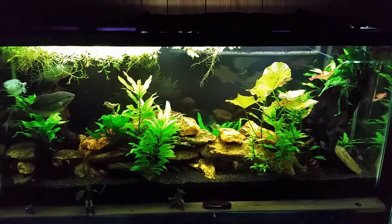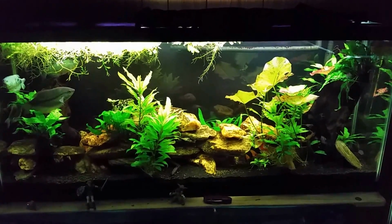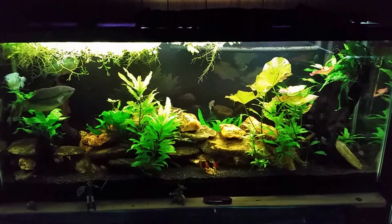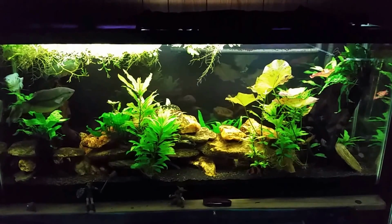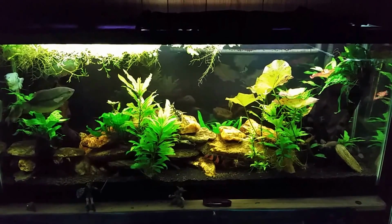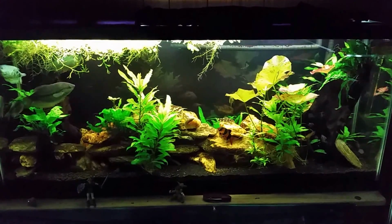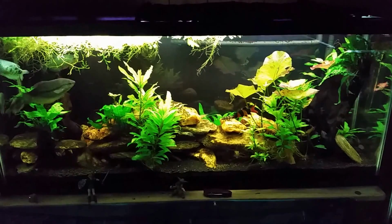Well, it has now been 2 weeks since I've done a water change on this tank, and I've just been kind of keeping my eye on it and watching it. My nitrates in this tank are just now getting up to 40 parts per million. They're not quite there yet, but I'm going to call it 40 parts per million. If you're familiar with the API test kit, the color change goes through like a brownish color, and then it begins shifting into red around 40 parts per million.